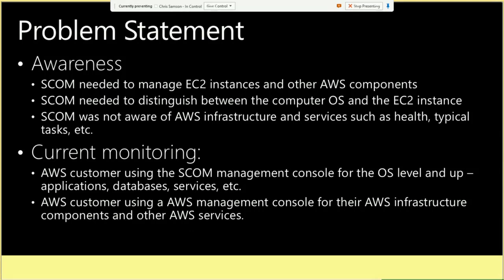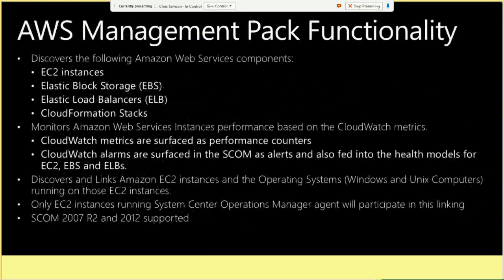So current AWS customers that were also Microsoft Enterprise customers had to go to the AWS console to manage their AWS infrastructure, and also use Operations Manager in conjunction to manage the applications and the operations roles. So what we wanted to do was really combine those roles. Moving on to the next slide.